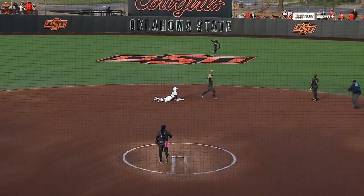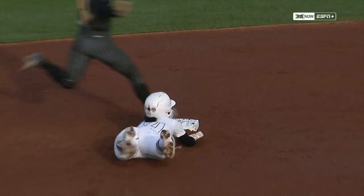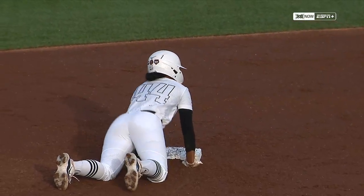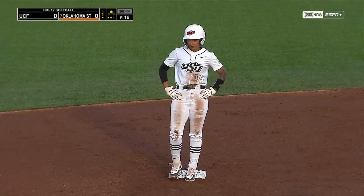It's definitely bang-bang. I don't know if there's enough to overturn it. The throw from Evans was actually high. Williams did a nice job of securing the catch. To me, it looks like the shortstop, Williams, beats Talon Edwards to the bag, but you never know if the umpires have the right camera angle, with her hooking back to the bag.